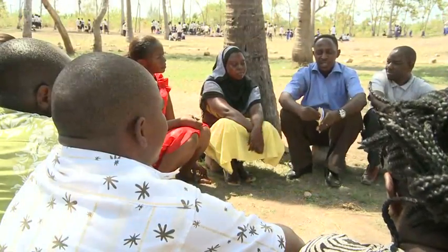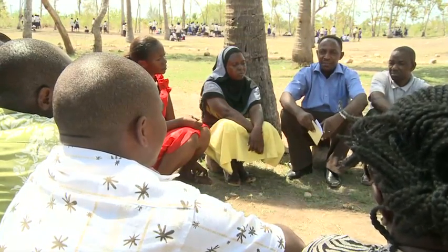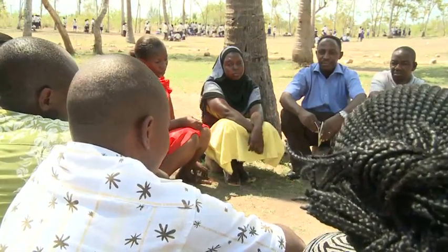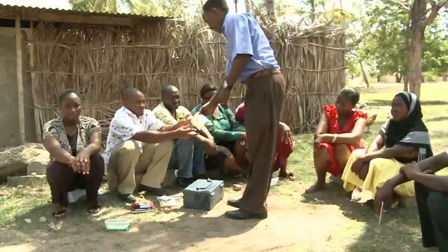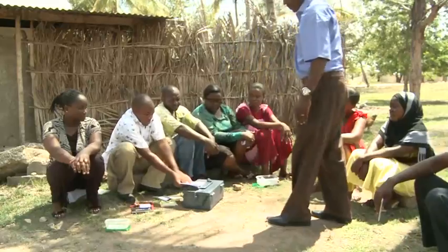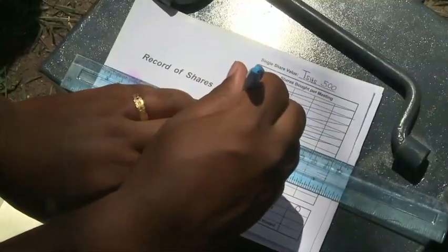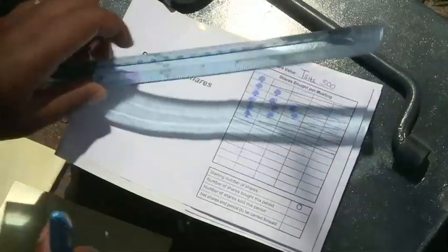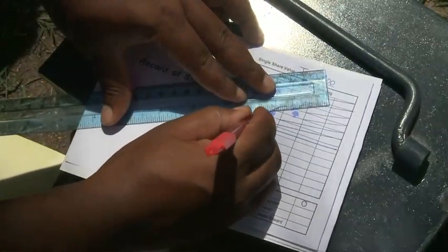2 weeks later. At the time of the 7th meeting, Juma explained that he had been ill the previous week, could not work and was unable to buy shares. All 5 of the blocks for that week were crossed out by the record keeper to show that he bought no shares. In addition, Juma needed some money to pay for his medical expenses, so he needed to withdraw some of his savings. He asked to cancel 3 shares and then received 1,500 shillings from the record keeper. The record keeper then draws a red line through the 3 cancelled shares.